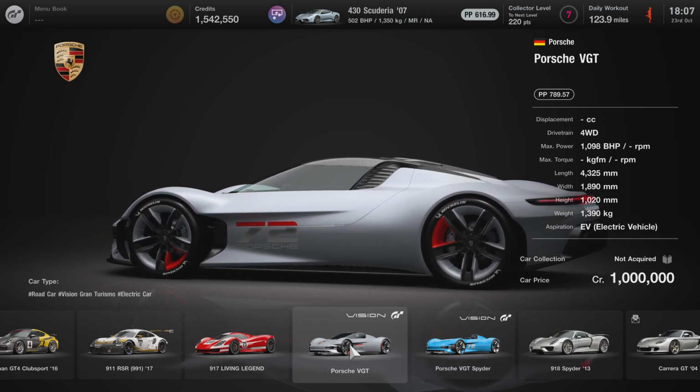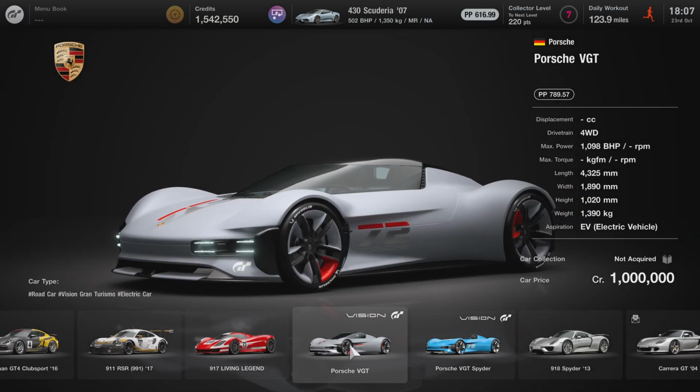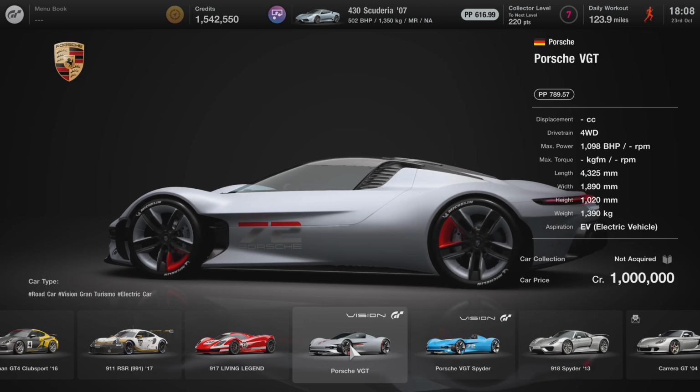I'm not spending all my money when I might see something better. But what could be better than that cool-looking thing? But that's what cars are always like, though. It's like, what could be better than that? And then you see something that's better, and it's like, oh, shit. That is actually better. No way.